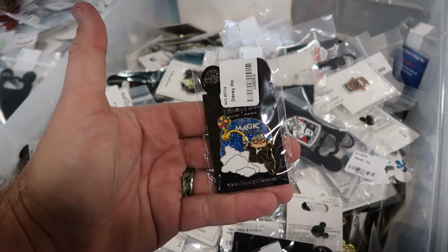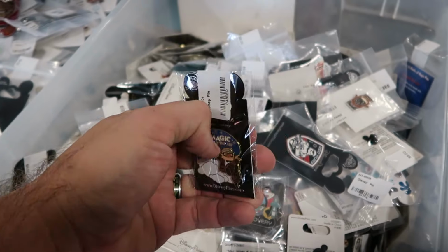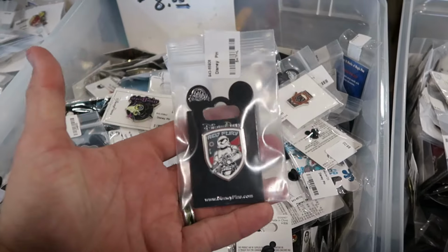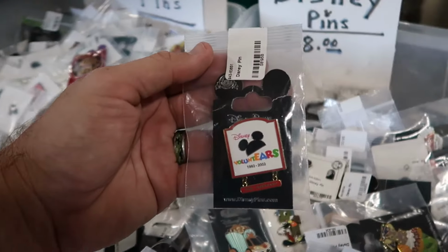Let's see what we have here from Up. Okay, look at that. He's holding the balloon house that's being carried up in the air by a string. That one is really neat. And they do have some Star Wars ones kind of mixed through here. You really have to look though. You never know really what you're gonna find.